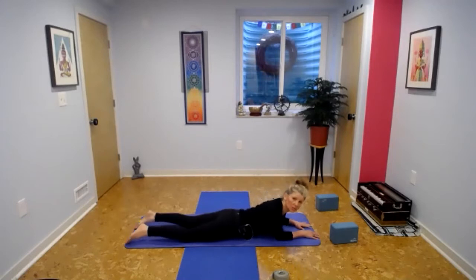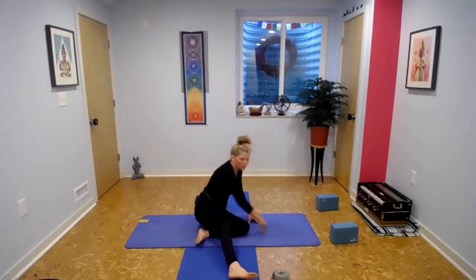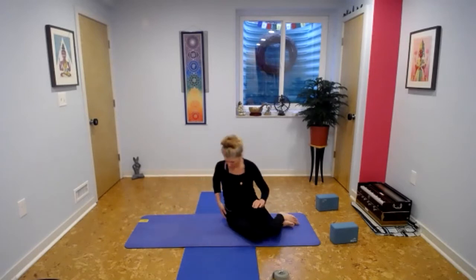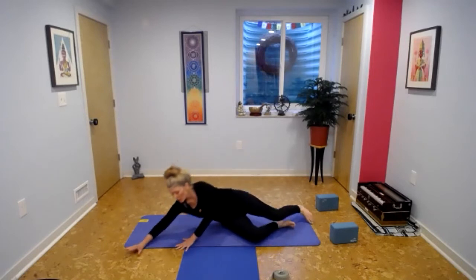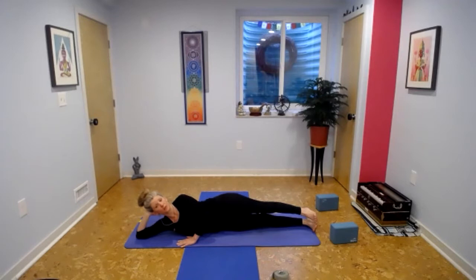And then we'll slowly just roll onto the other side. Now, if you're rolling away from me and you need to see me, that's okay. You can just kind of swing the legs around and get onto that left side. Cradle the head in the hand or rest on the elbow if you need to stay a little bit more lifted. The hips and the legs are in line, right? So it's one long line.